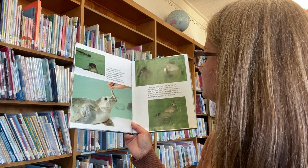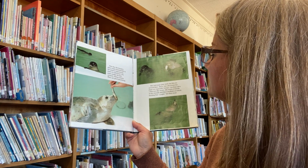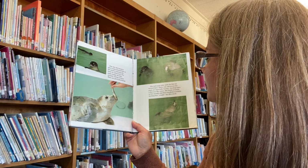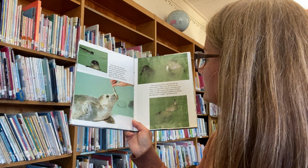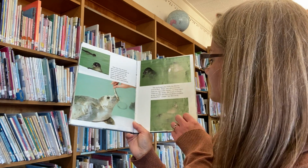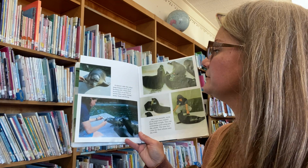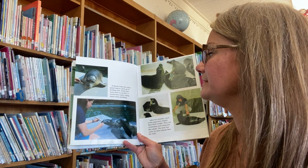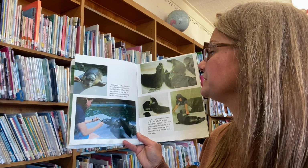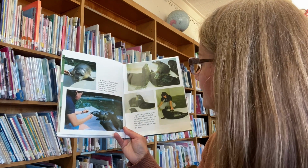Then, one afternoon, the pups are especially hungry. Sterling takes a fish into the water. She holds it briefly in her mouth and then swallows it whole. Sterling has caught her first meal. It doesn't take the other pups long to catch on to the feeding, and when they learn how to eat fish, it seems they enjoy eating better than anything.